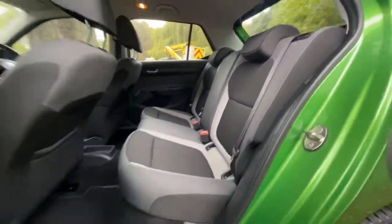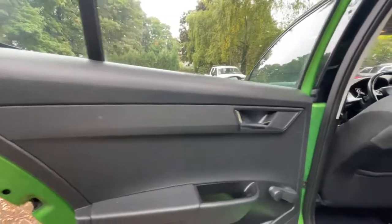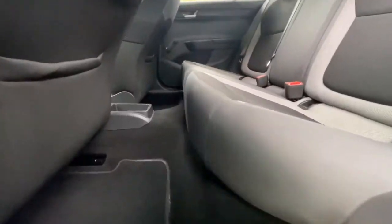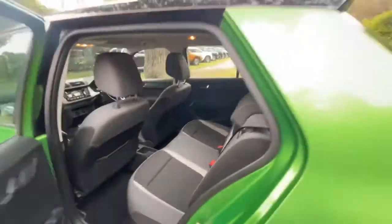So, passenger side, door cards in nice clean condition. There's a couple of little tiny marks, nothing serious. And again, you can see all the seats are in fantastic condition. Everything looks really very nice and clean. As I say, I don't think anyone sat in the back of them.